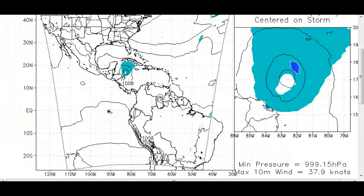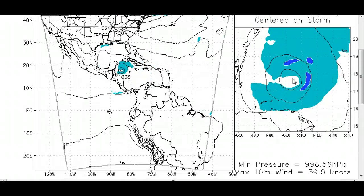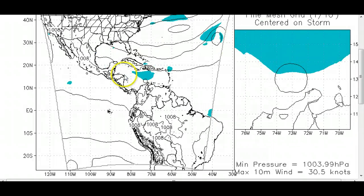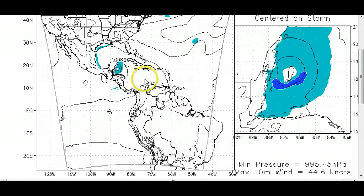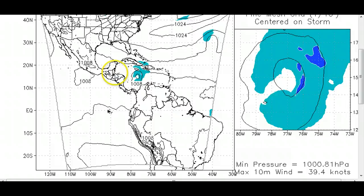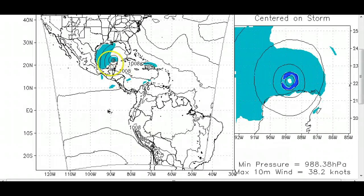The HWRF model kind of shows you a little bit what I was talking about last night, how it could sit over the Yucatan and then go farther north. And again, if I had to make a call right now on this system, I'm still looking at it almost doing what this HWRF model's doing, or maybe a little farther south. But again, kind of sitting over this Belize, Yucatan area, and then slowly moving up north.